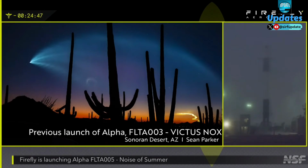Look at this. This is a previous launch, actually. This was Flight 3, Victus Nox, taken all the way from the Sonoran Desert over in Arizona by Sean Parker. This might be what you see, slightly different conditions, slightly different trajectory as well. But hey, what do you have to lose?